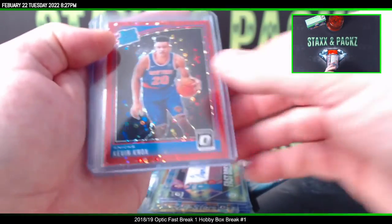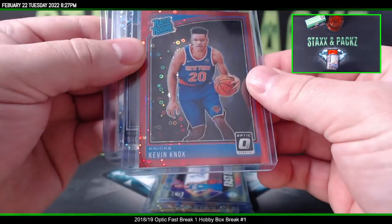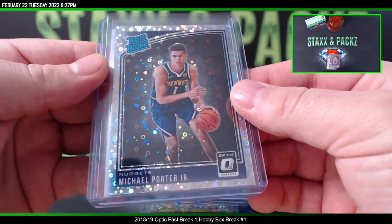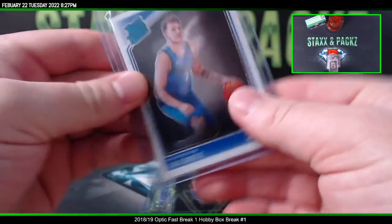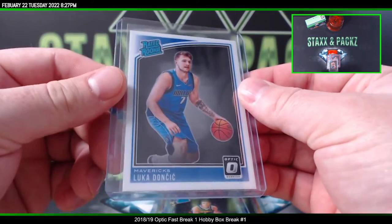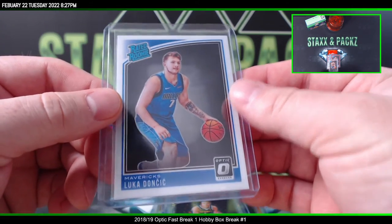Let's see, Kevin Knox, red to 85. MPJ, disco, rated rookie, and the Luka Optic Donruss, rated rookie. It's gonna do it for the 2018-19 Optic Fast Break One Hobby Box break number one.